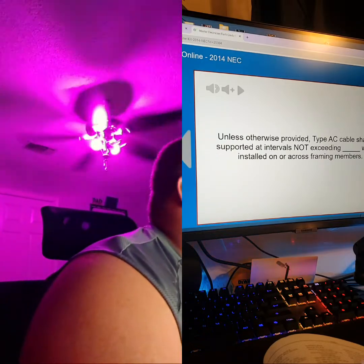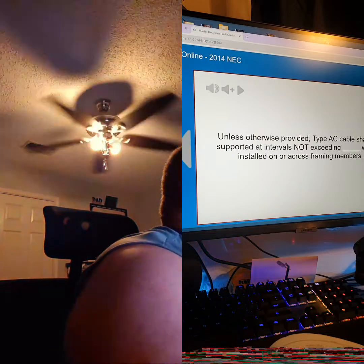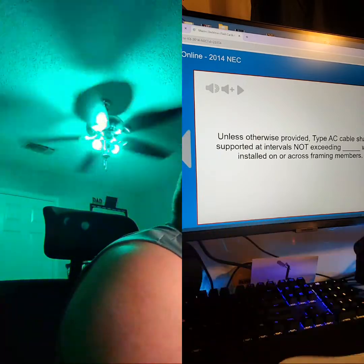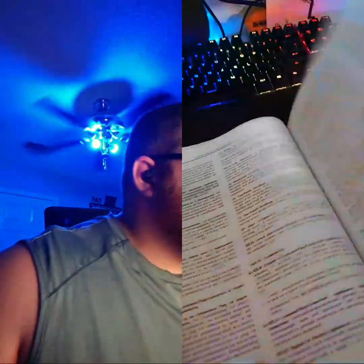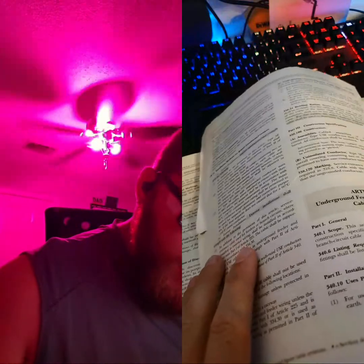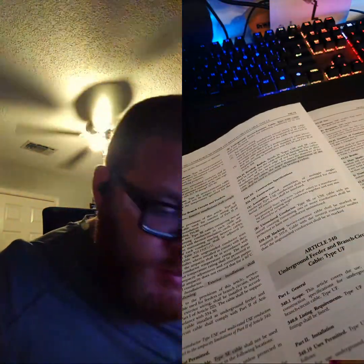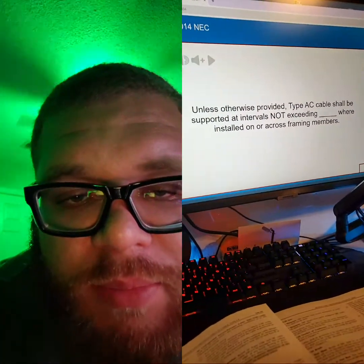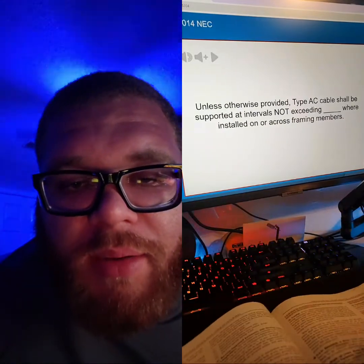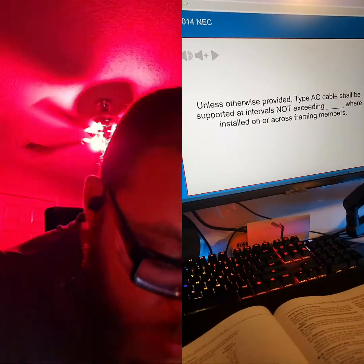Okay. Unless otherwise provided, type AC cable shall be supported at intervals not exceeding blank where installed on or across framing members. So you're going to go to AC cable, which is in the 300s, right? We know where that is. Can you repeat it? AC cable. Unless otherwise provided, type AC cable shall be supported at intervals not exceeding blank where installed on or across framing members. Dude, my code book is falling apart. Do you want to see the question? It's there. So the 330s is typically where I go to. Three something is usually okay. So AC cable is 320.